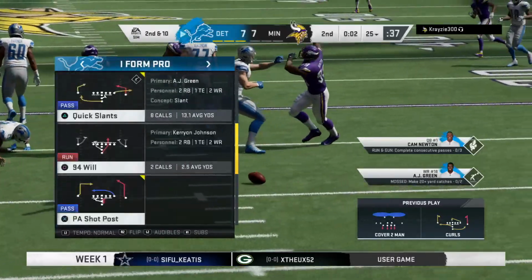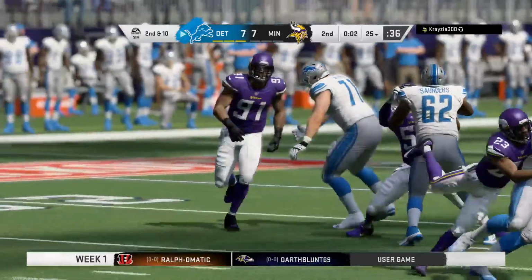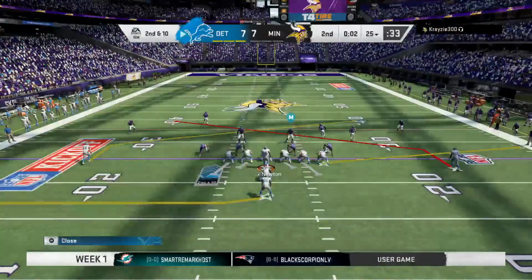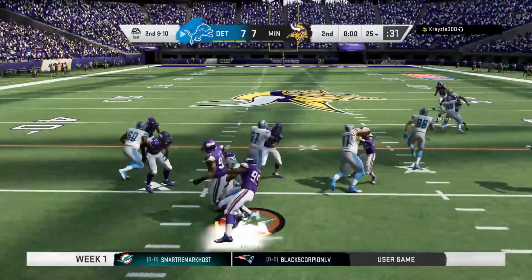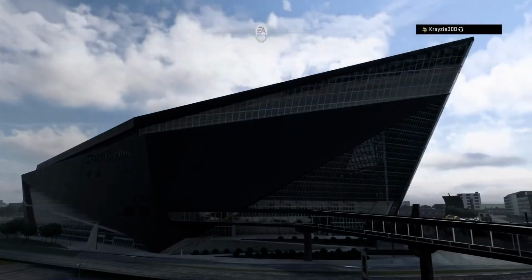Throwing to start the drive, but that one incomplete. It's now 2nd and 10 at the 25-yard line. An incomplete pass leads to 2nd and 10 from the 25. They'll keep it on the ground again here. And from the 25, they work this to the 29, a gain of 4.